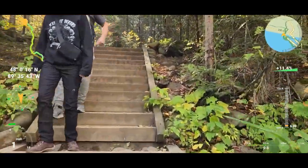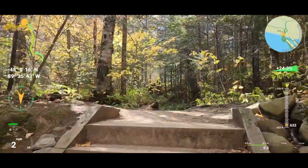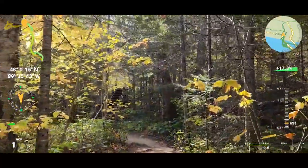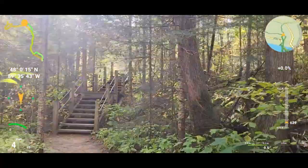Which actually leads perfectly into our next point. You mentioned earlier that Grand Portage State Park is co-managed with the Grand Portage Band of Lake Superior Chippewa, which is pretty incredible. Yeah, the only U.S. state park run this way.